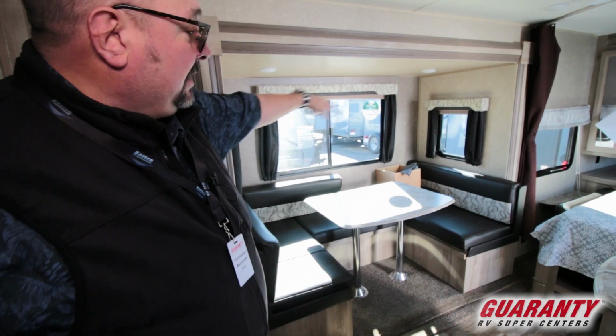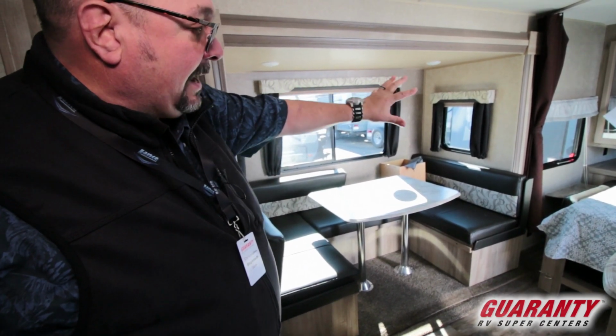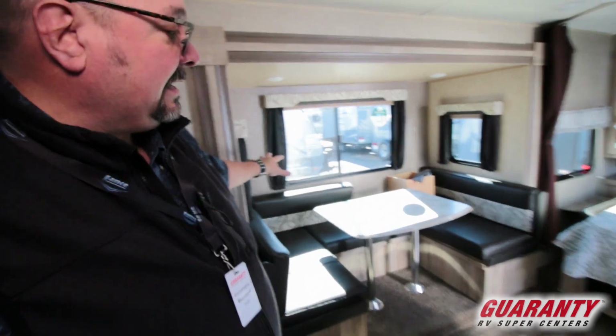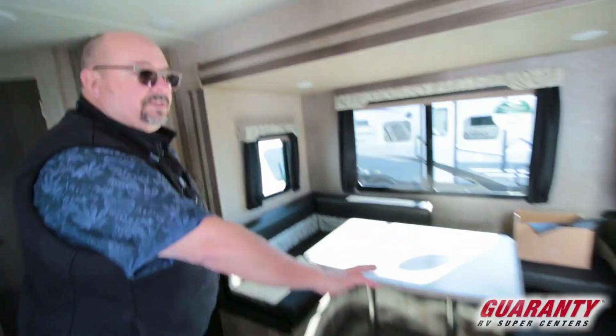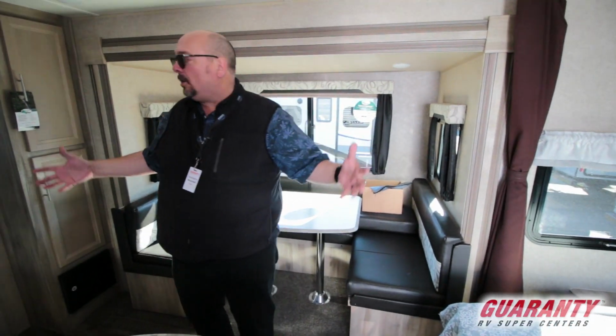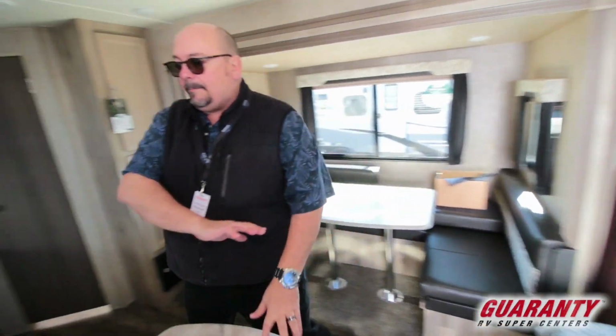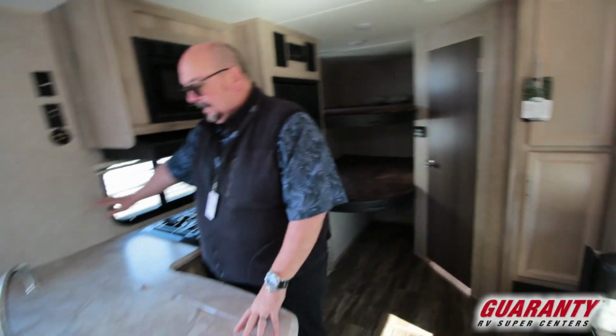And you have this U-shaped booth, so all the people could get around here and sit and dine and hang out and play cards and games. You can even put a couple folding chairs here. So actually this is really set up nicely for such a small trailer for a lot of people to be able to enjoy themselves. Look how much counter space you have here.